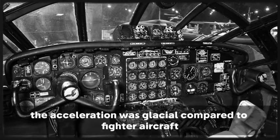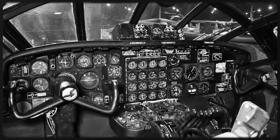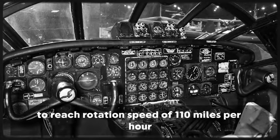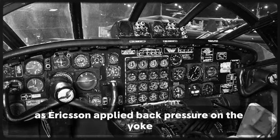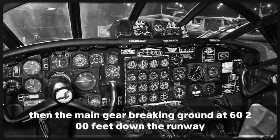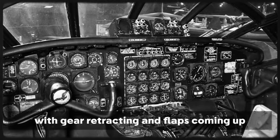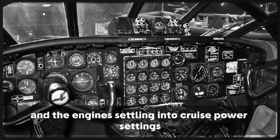The acceleration was glacial compared to fighter aircraft or even medium bombers, the heavily loaded prototype requiring 5,500 feet of runway to reach rotation speed of 110 miles per hour, the nose gear lifting first as Ericsson applied back pressure on the yoke, then the main gear breaking ground at 6,200 feet down the runway, the aircraft climbing out at 300 feet per minute with gear retracting and flaps coming up, and the engines settling into cruise power settings.